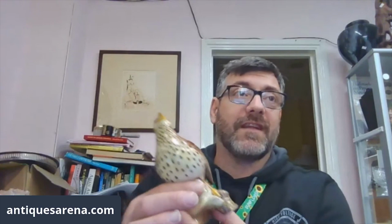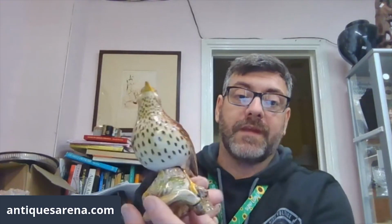Now, I paid £10 or $15 for this, but again, I would like to think I'm going to triple my money. It's just beautiful. Not going in the shop, going to the website. The bronze is going on the website. The gold is going on the website, as is this. I have got a few pieces here for the shop.